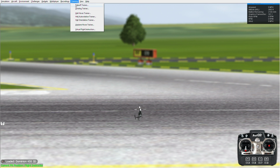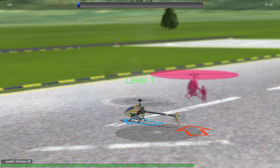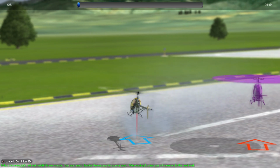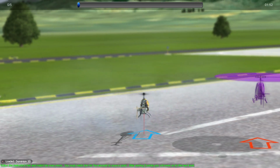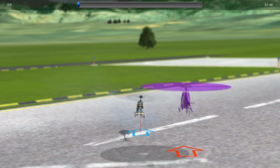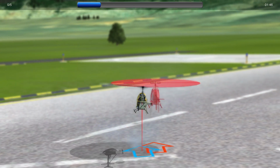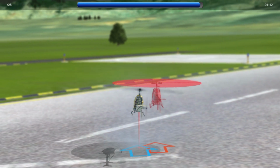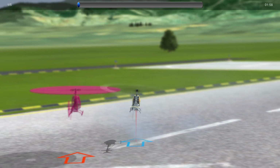Oops. Training, let's see the orientation trainer. This one is crazy hard. Level 1. Now there's a countdown on here. You need to match the instructor a number of times and it increases in the level. If you don't do it within the time limit, then obviously you fail. So I'm going to try to match the trainer here. I add it a little bit. There we go, I matched him, so now he's going to move position.